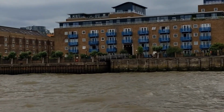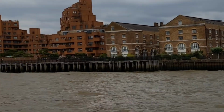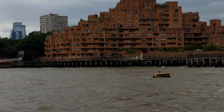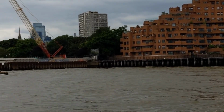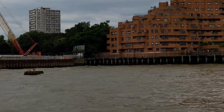But look what they've replaced them with over here on the right, this red brick monstrosity. Looks like it's been designed by a 5-year-old with his Lego bricks. It's actually a very clever design. There's over 480 apartments over there, and every single one of them gets a riverside view. Obviously, the more views, the more valuable.